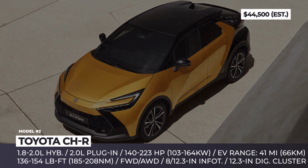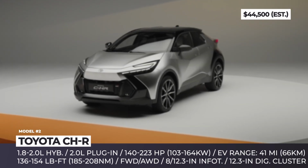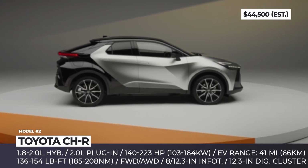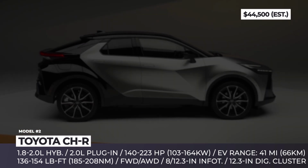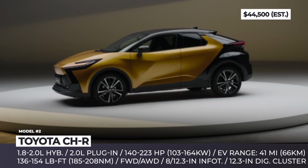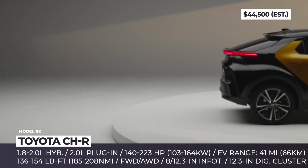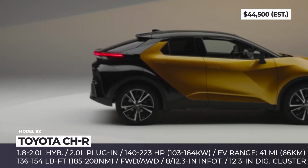Toyota CHR. Toyota's small SUV enters its second generation and brings multiple electrified powertrains. Like its predecessor, which disrupted the rather conservative European B segment with its sharply styled exterior, the new model embraces an even more angular design.